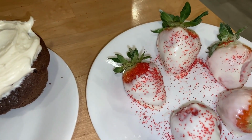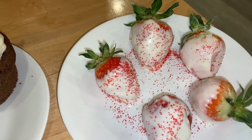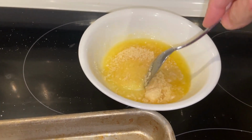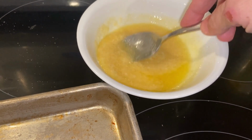I melted some white chocolate and put it on the strawberries, and just took a little bit of that sugar on there. They were really good, but they weren't the most attractive. For this dinner, I was going to heat up the meatloaf, but I wanted some other kind of potato dish besides the mashed potatoes. So I found this recipe.